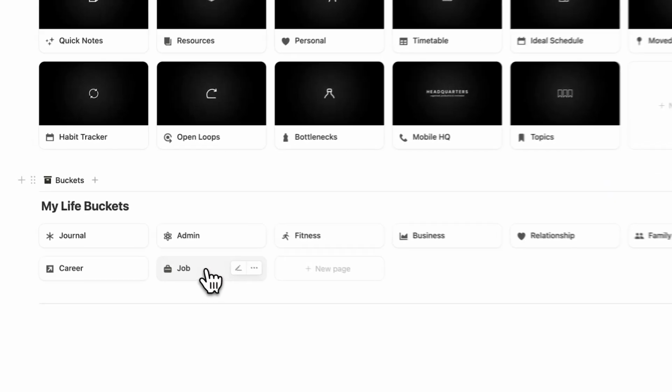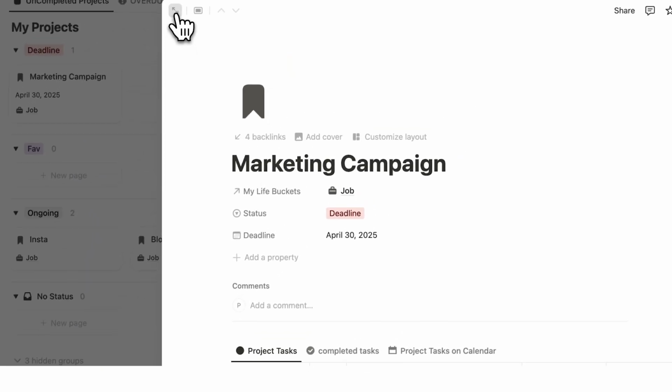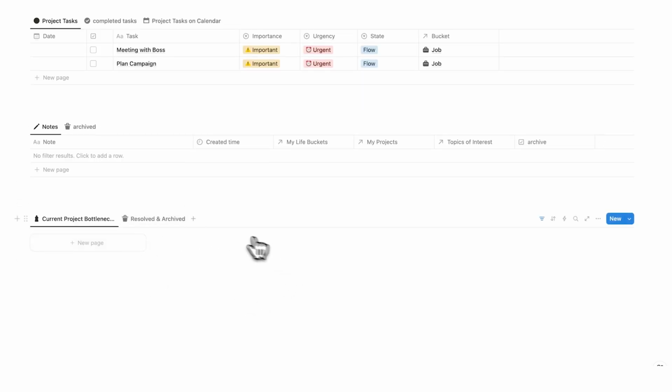And just like we clicked onto the job page when we wanted to focus on our job, if we want to focus on a specific project, then I could open up the marketing campaign here and see all of the relevant tasks to do with this campaign and see all of the relevant notes and all of the relevant bottlenecks.